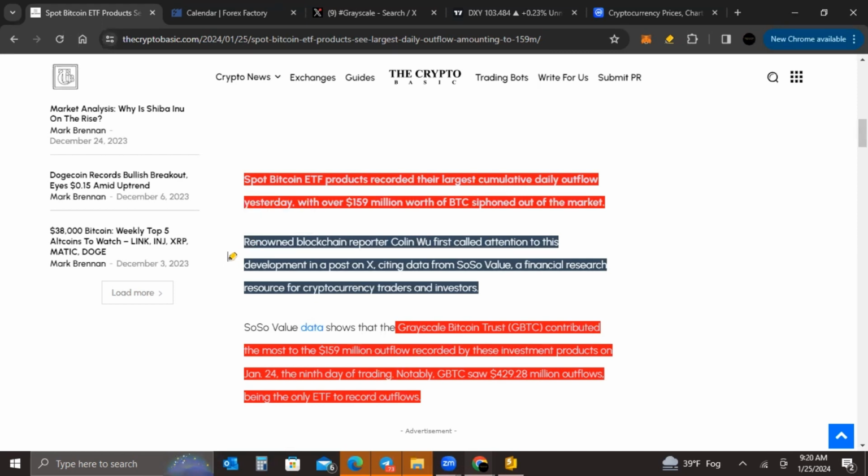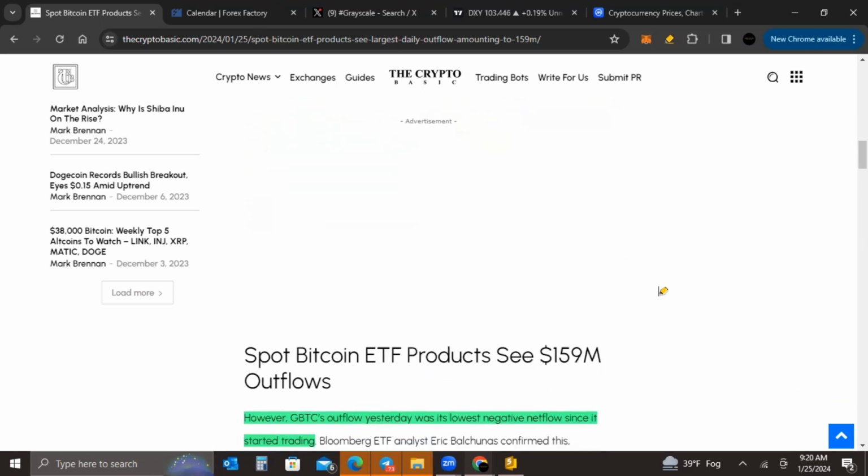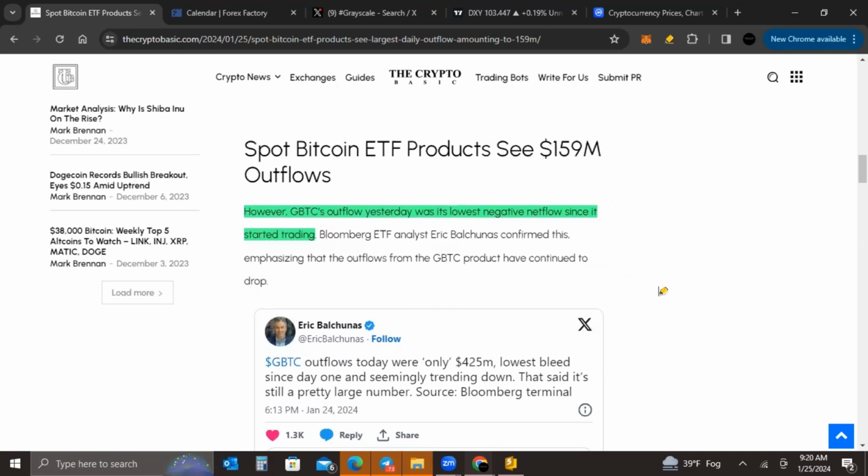Renowned blockchain reporter Colin Wu first called attention to this development in a post on X, citing data from SoSoValue, a financial research resource for cryptocurrency traders and investors. SoSoValue data shows Grayscale Bitcoin Trust contributed to the most, the 159 million outflow recorded by these investment products on January 24th, the ninth day of trading. Notably, Grayscale Bitcoin Trust saw 429 million in outflows, being the only ETF to record outflows.